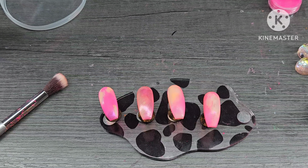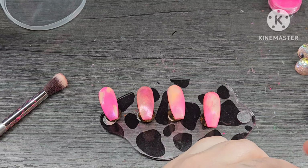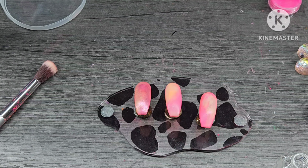So now I had the idea that I was going to use the Jelly Sticky Stamping Base Clear from SheModern.